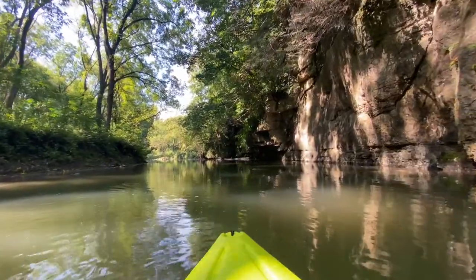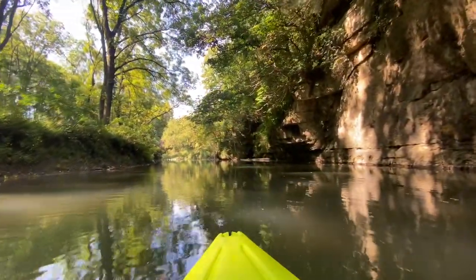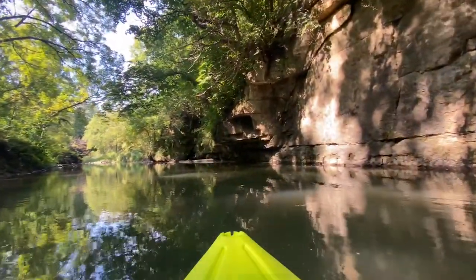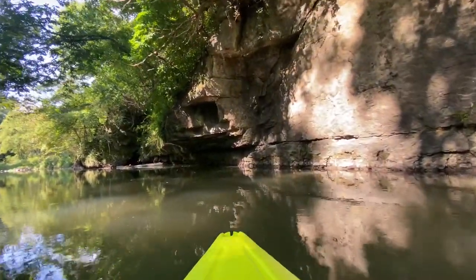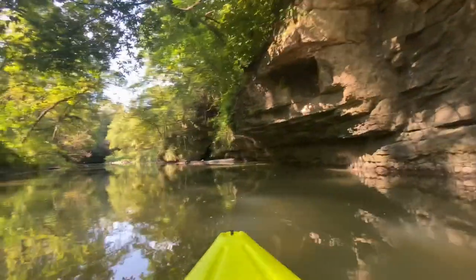It would be interesting to see, after the snow thaws off, if this comes up a good 6 to 12 inches. Well, it looks like it dropped like 3 inches if you look on the rock over here. Yeah, so it's gotten down within the last week or so.